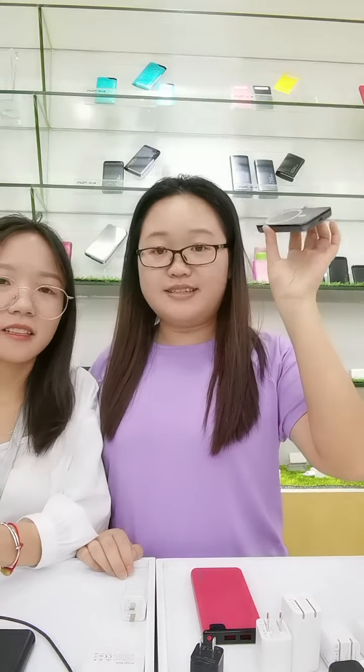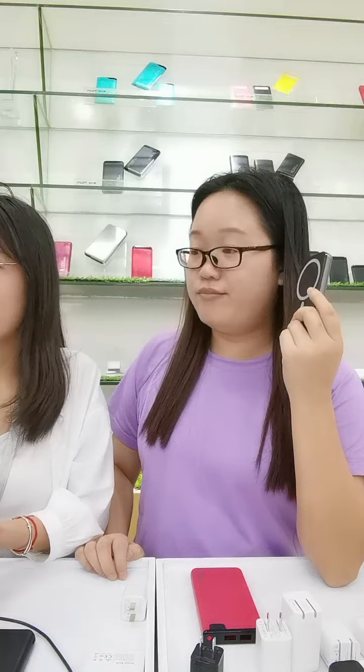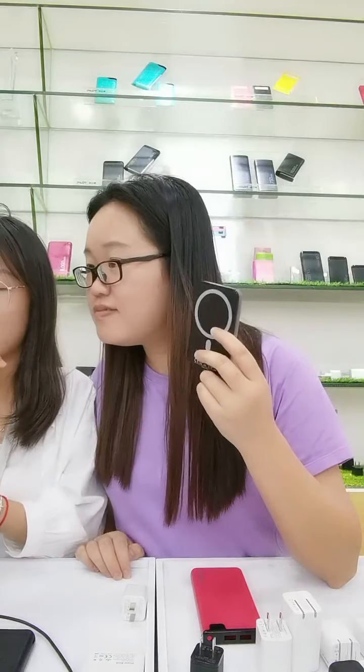Hi, this is power bank, magnetic wireless charging power bank.